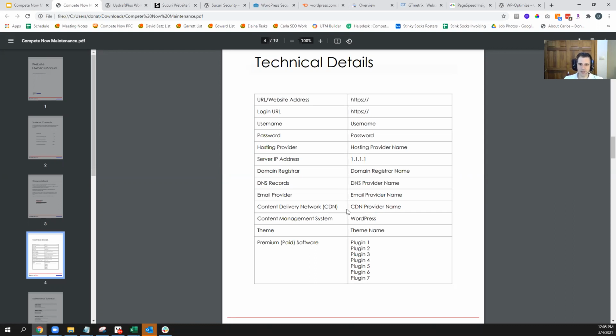Content delivery network, that could just be whoever's controlling where your content delivery network is. It's just a network that you use to host your DNS to make it so that the website is loading from a closer location to that person's location. So if you are using that, we recommend Cloudflare for that purpose. It works really well, and there's also some nice security features that come with Cloudflare.